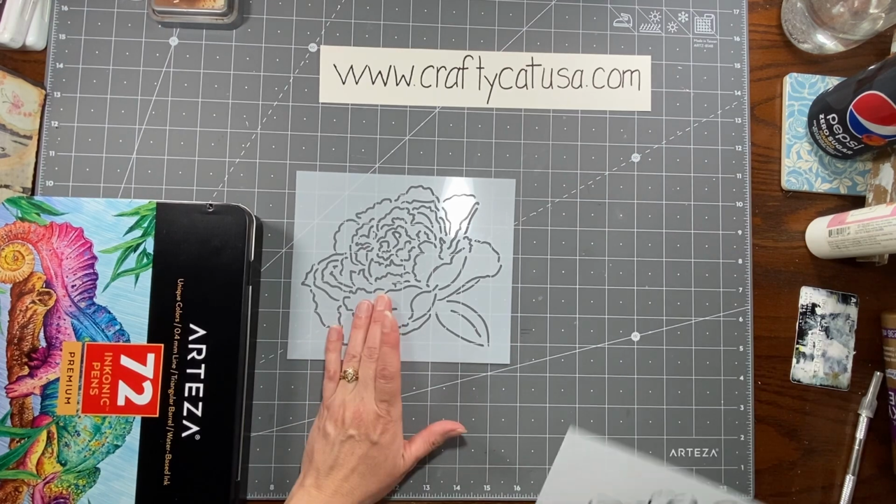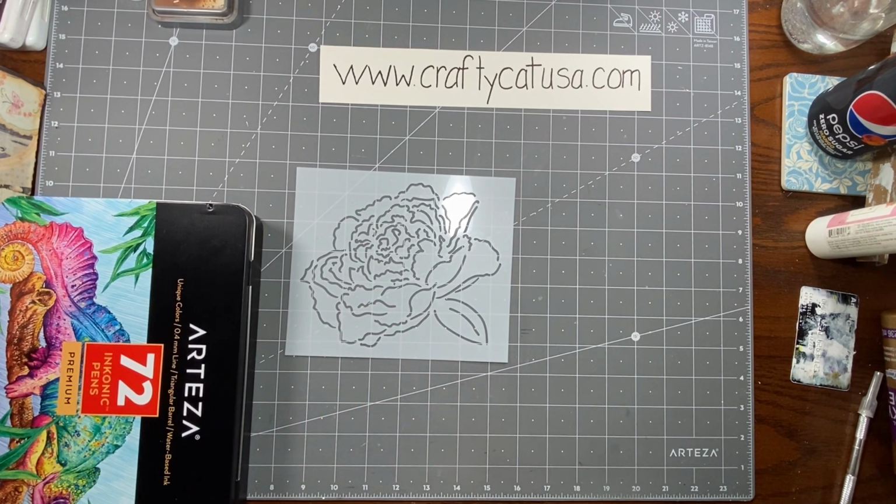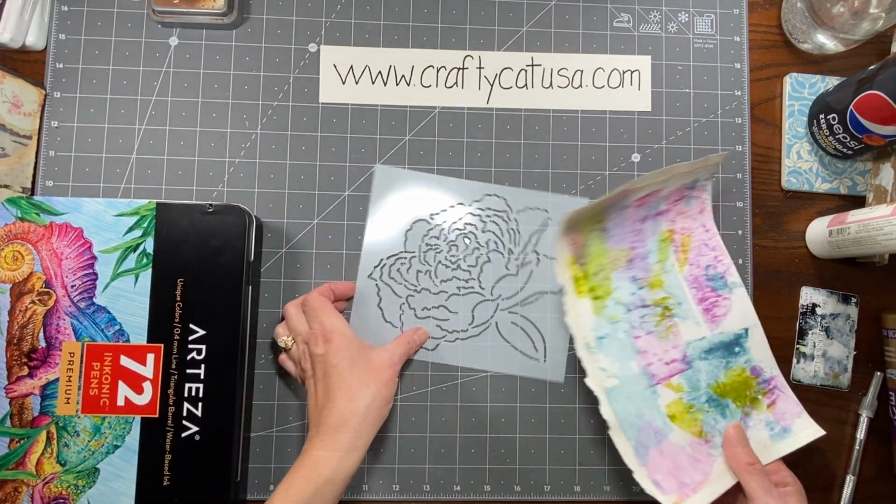So if you're interested in a peony and a daisy, then those are there. We're going to play with the peony today because I thought that would be fun. And I just have an art kind of scrap or whatever.